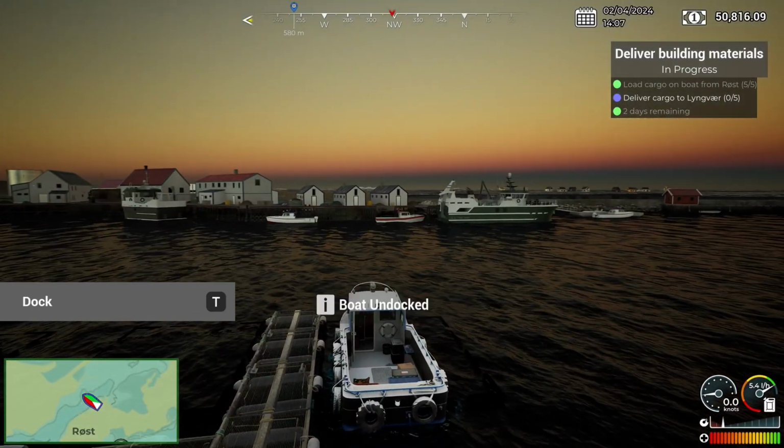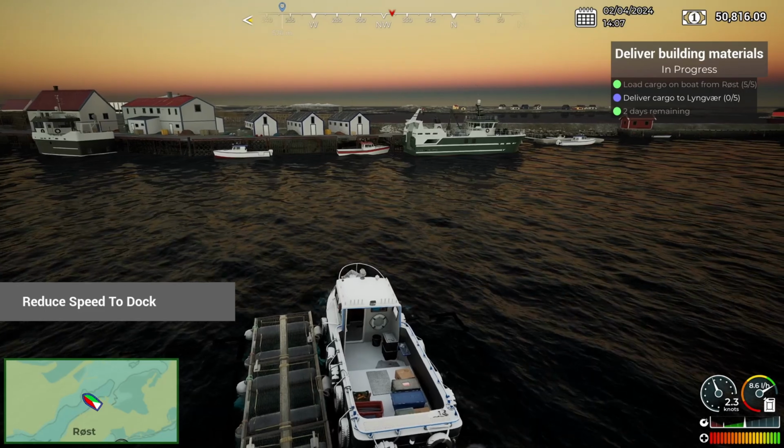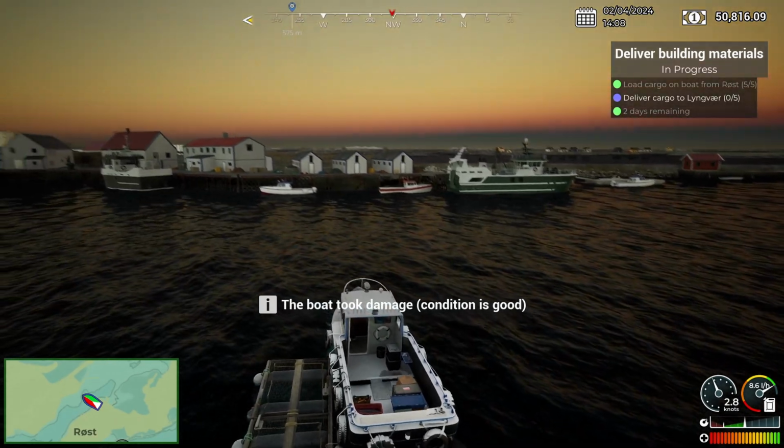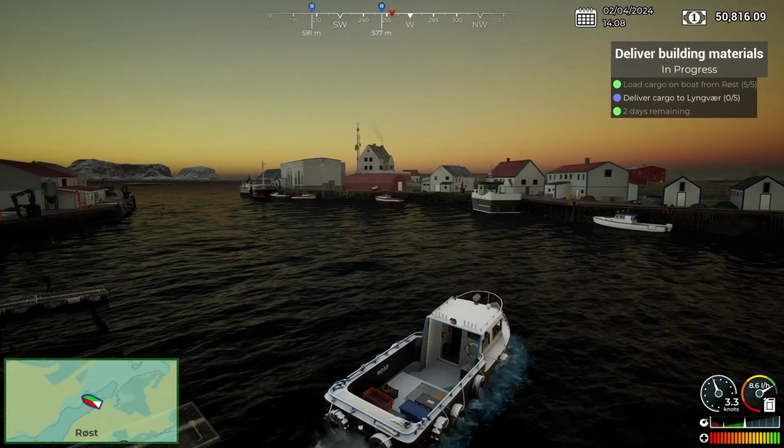And away we go. Hi-ho, Silver, away. Please don't wreck the boat straight off the bat. You're gonna hit. Yeah, another 2k down the drain. Right.